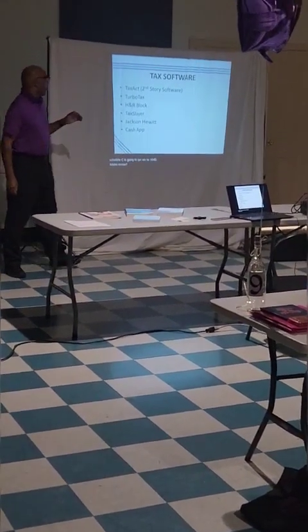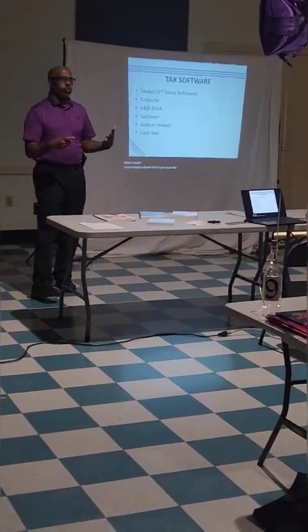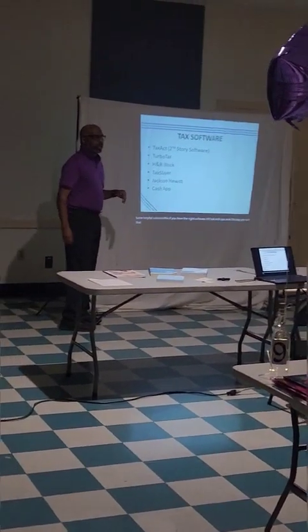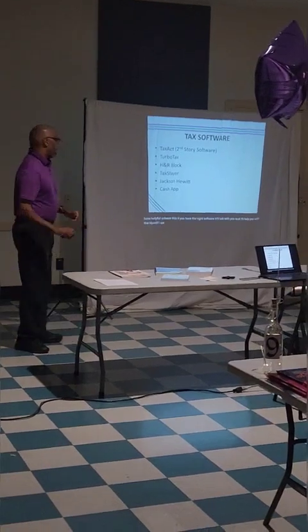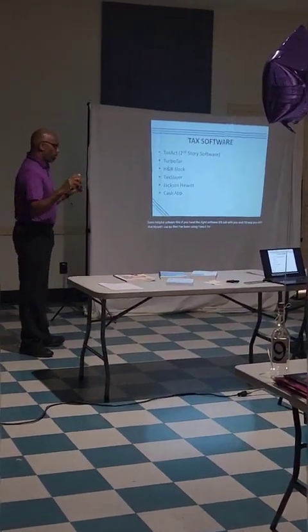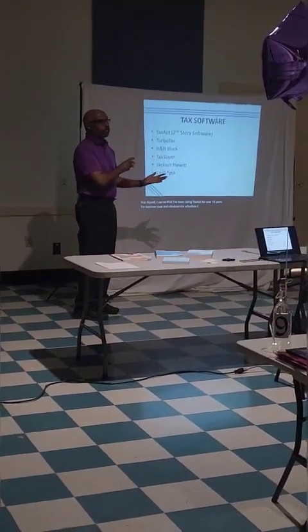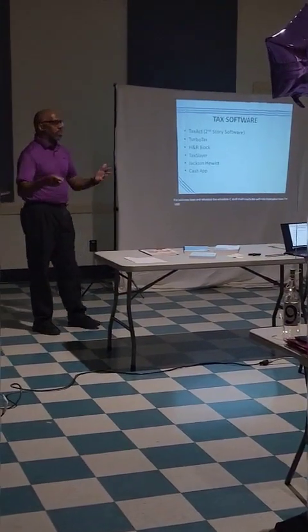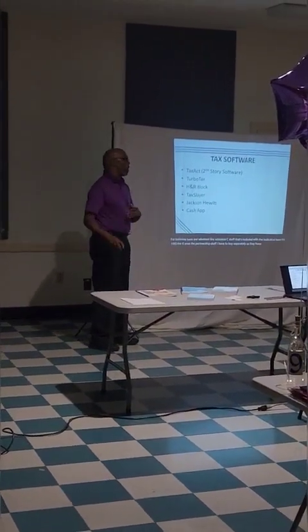Some helpful software. If you have the right software, it'll talk you through it. It'll help you with that. Myself, I use TaxAct. I've been using TaxAct for over 15 years for the business taxes and whatnot. The Schedule C stuff, that's included with the individual taxes. The 1065, the K1s, the partnership stuff, I have to buy separately. So they have a separate software package for that.